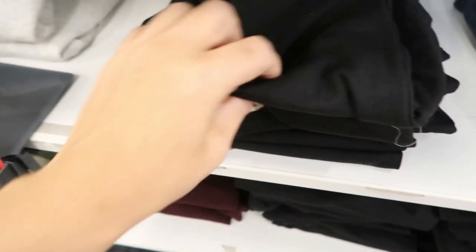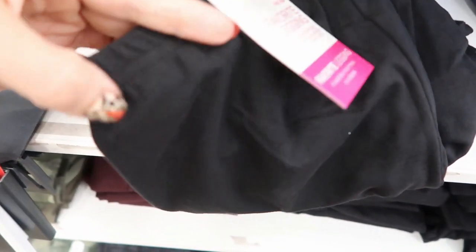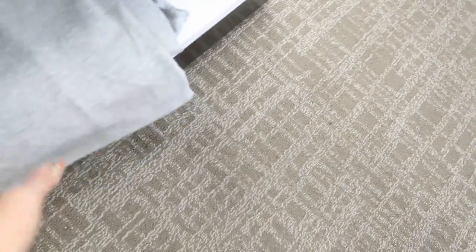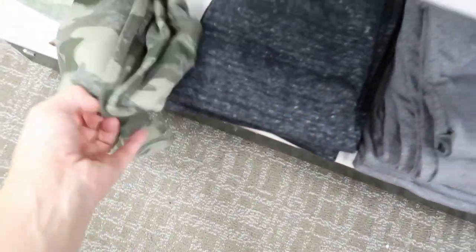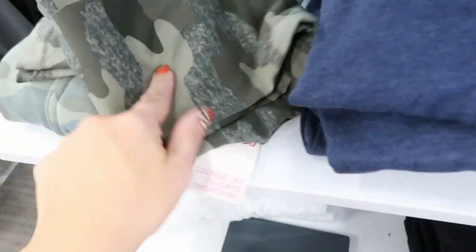And then their leggings are $11.99. They're pretty good. This kind of waist though isn't the best if you have a tummy. And I have them in gray, and then more of a heathered gray, camo. The camo would be good if they had a green, like an olive green sweatshirt. That would be a cute little outfit.